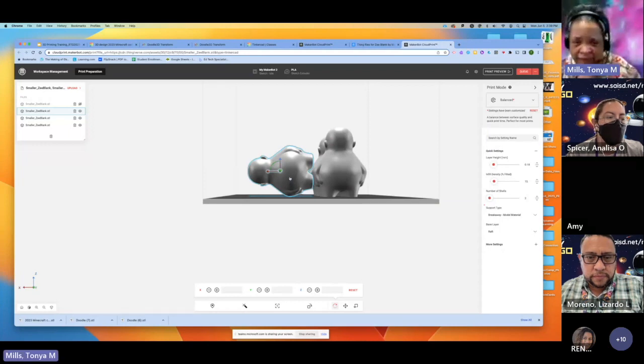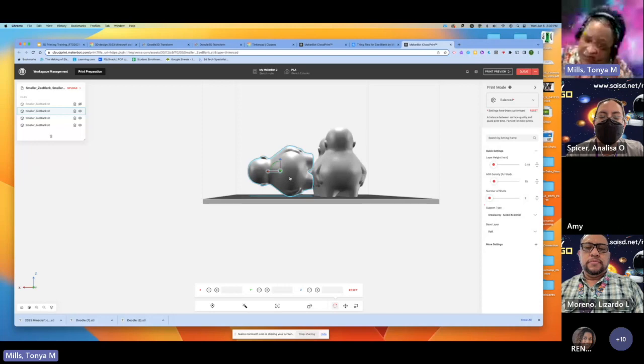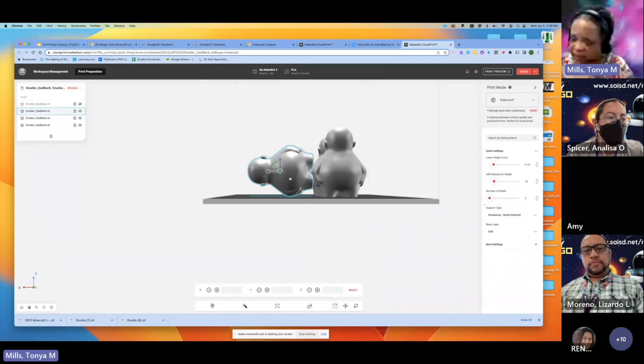Does that make sense? So as you design your objects, you might want to actually lay them down, move them over, tilt them, and see whether or not it's a little bit easier for you to remove items without destroying the actual project.